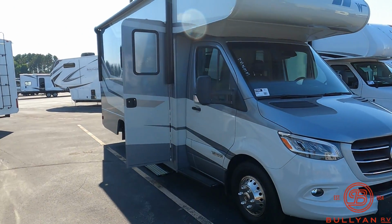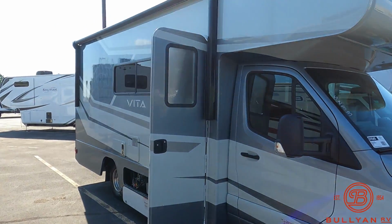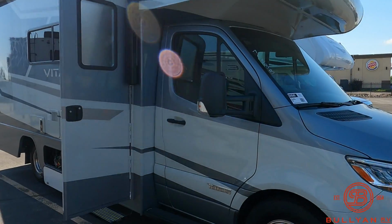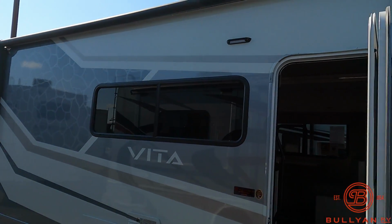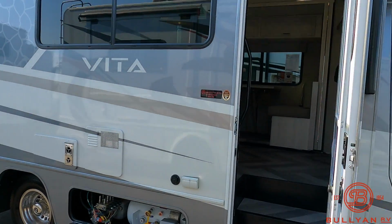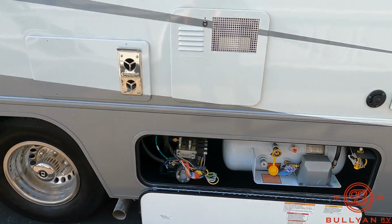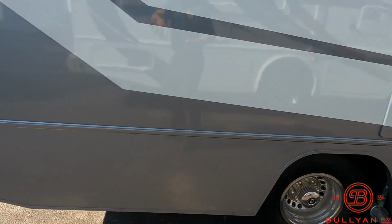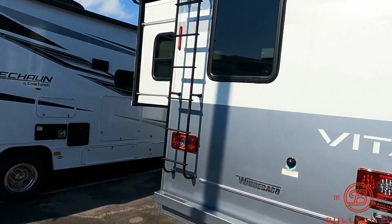Mercedes, turbo diesel, 6-cylinder, 15 to 17 miles a gallon if you don't get crazy. This one's finished in a beautiful full body paint. Nice LED lit electric awning. We'll go around the opposite way again just to mess everybody up. LP tank there, which we fill. We fill the diesel tank. We provide an orientation. That's all included in our awesome pricing.